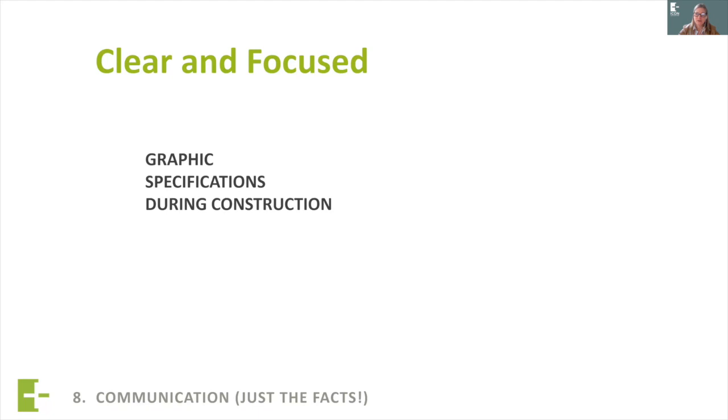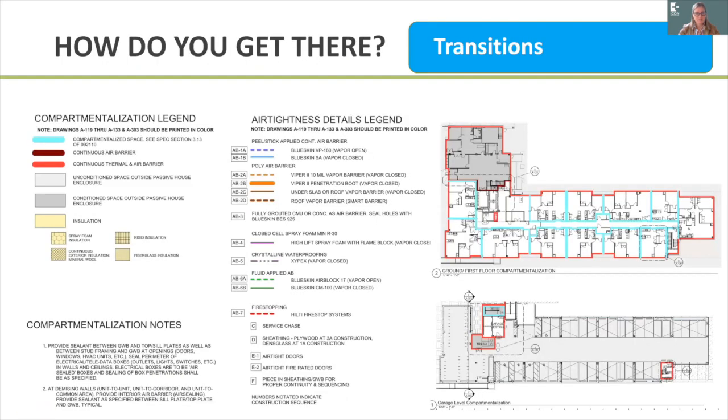And then how we communicate during construction, because it doesn't end at design, right? If you're trying to execute the project and get it to pass. So again, we do a lot with color, talking not only about full building airtightness and our thermal boundary, but also internal compartmentalization and making sure those demising walls are all clearly understood to also need to be airtight and separate, so that smells are not passing back and forth between units, sounds are not passing back and forth.